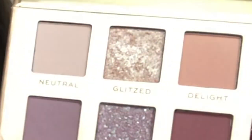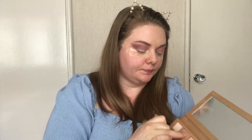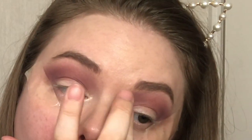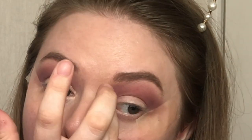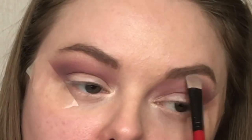So then we're going to go to the inner corner, and I'm going to apply the shade Glitzed, which is this really nice shimmery gold colour, and I'm going to apply that with my finger. I'm also going to run that colour along my brow bone as well as a brow highlight. And what I'm going to do is bring that really dark purple shade Magestic, and I'm just going to take it on the very outer third of the eye.